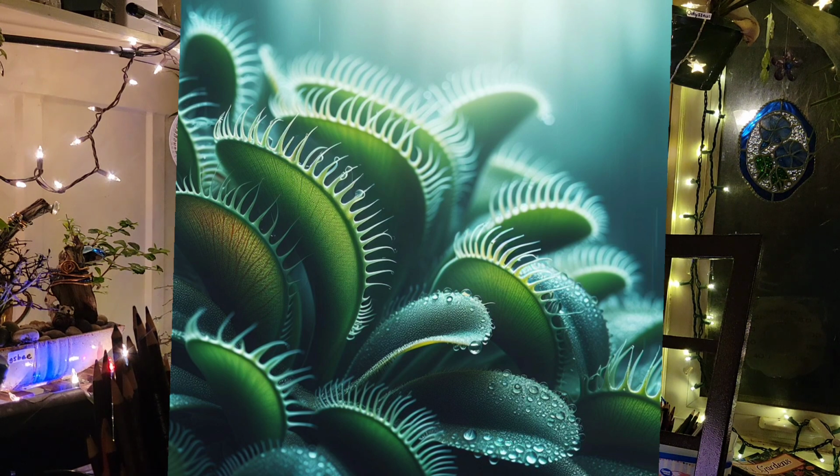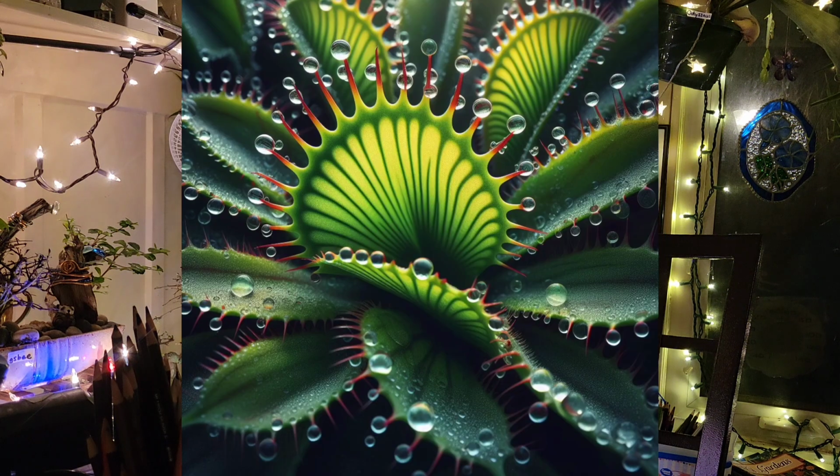It was discovered in the late 18th century. It's known for its unique ability to capture and digest insects. The plant's trapping mechanism consists of modified leaves with sensitive trigger hairs. When touched, those hairs stimulate the lobes to snap shut, trapping the prey. Venus flytraps primarily grow in nutrient-poor soils, and their carnivorous behavior helps supplement their diet with essential nutrients.